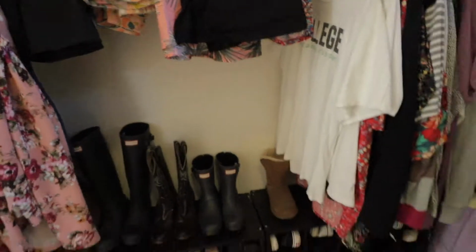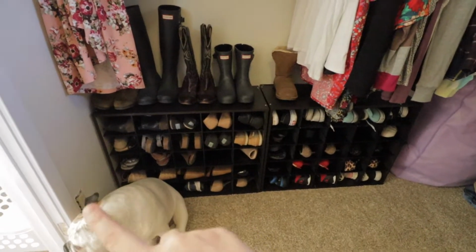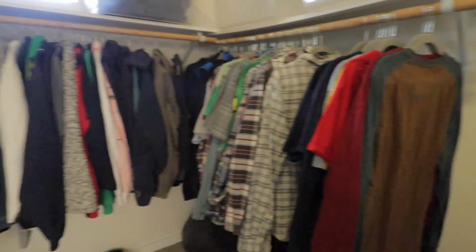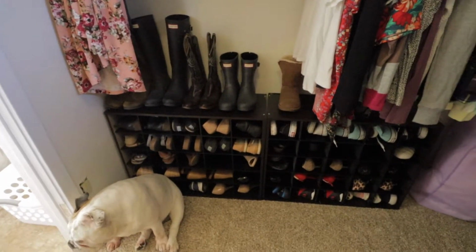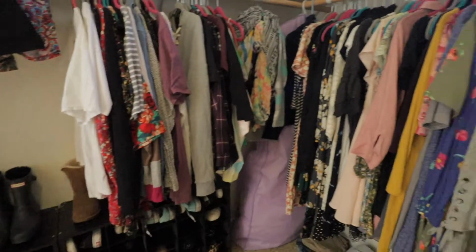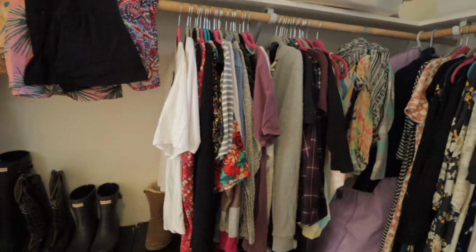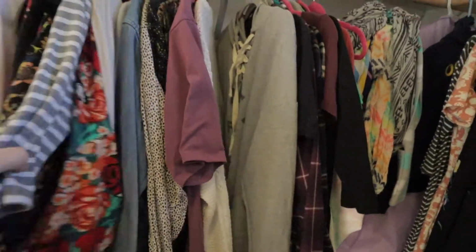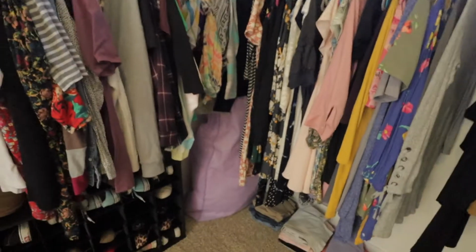So anyways, these are all my shoes. Please no judgment because I'm obviously a shoe person. I have a lot of clothes in general. So, you know, I'm not gonna shy around it. I like wearing a lot of colorful pieces for teaching, my job. I don't have a uniform, so I just wear more dressy, fun clothes, things that I think the kids like, and you know, that's just fun.